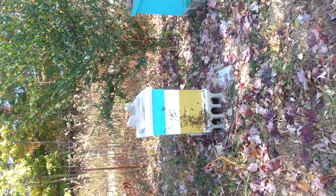Cutout boxes right there. Had an extra honey super I stuck on there, full of honey for them. Hopefully they make it through the winter.